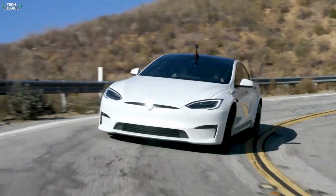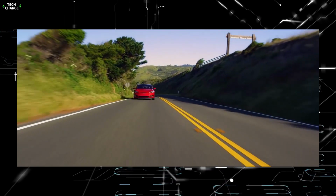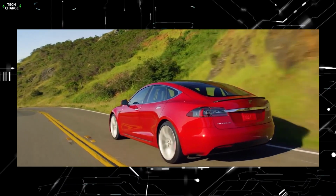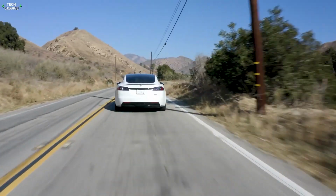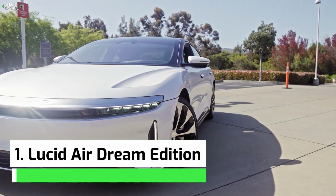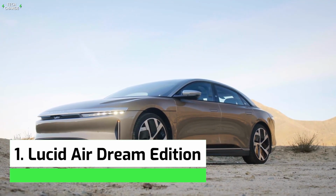Since Tesla has always been ahead of the curve in the electric vehicle market, it is not surprising that they have produced a vehicle that is both faster than most supercars and has more range than most people could ever use. Number 1. Lucid Air Dream Edition R.